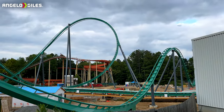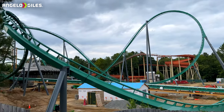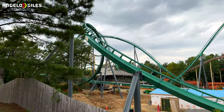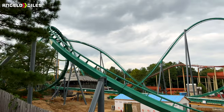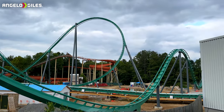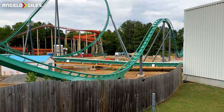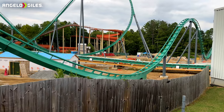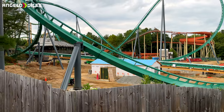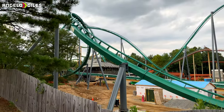Like I said, there are going to be a couple of near miss elements on here. The station, or the extended shed for, I think, the launch, or the electrical for the launch, is almost done as well. As you see, they have to add some roofing and the siding to it, but that's almost done as well. Things are looking really good. I'm excited to see what this looks like this Saturday. The airtime hill looks like it's going to have some pretty solid airtime. I've never really experienced an airtime hill like that on a wing coaster, so I'm really intrigued on how the airtime is going to hit, especially with those vest restraints.